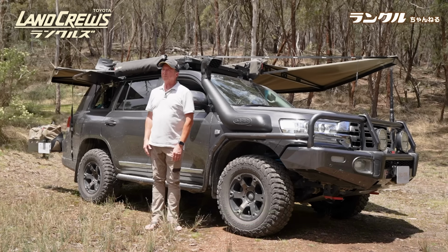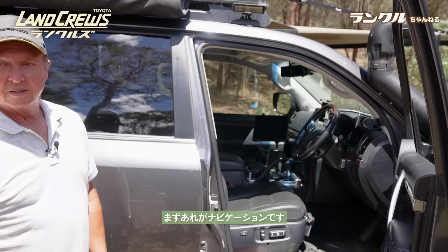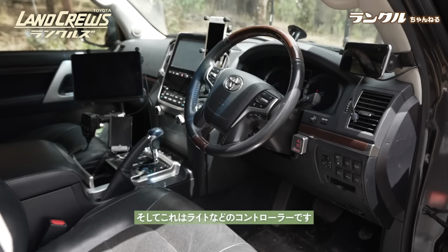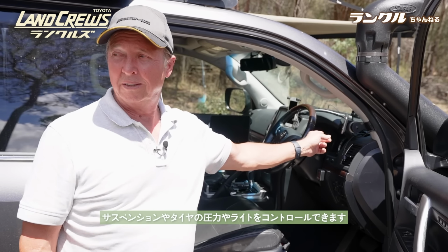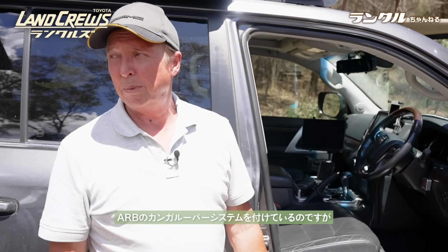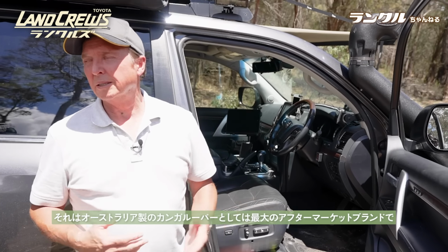Can you show us around the car, please? Sure. So this for navigation. This for control lights. Control, yeah. Suspension. Tire inflation, tire pressure. That's lights, yeah. ARB, link system, Australian brand. They're the biggest aftermarket. I'd say 80% of the front bars everywhere here are ARB.